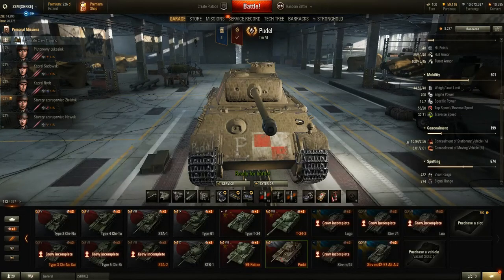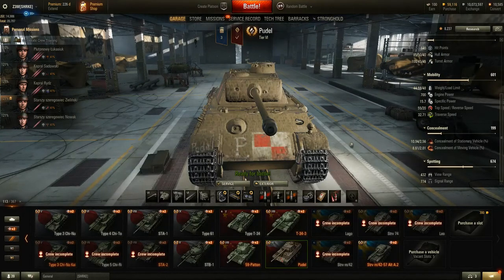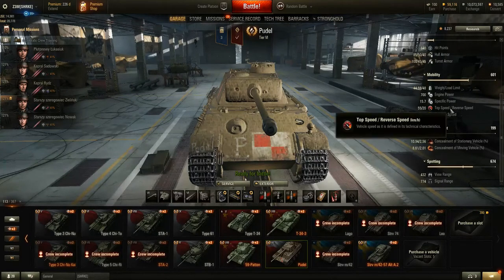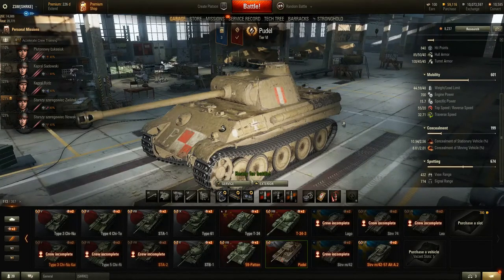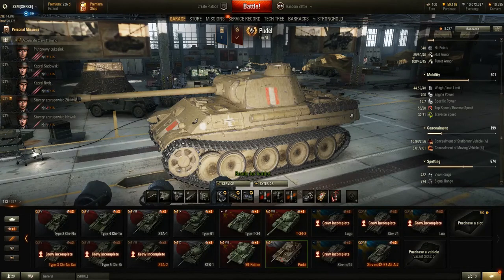Concealment, just assume that you are spotted as soon as you spawn from base. There's nothing to say about that. Same with your mobility. Top speed's 55, which on occasion you do hit. I will give it this: it maneuvers. Yeah, it can get to 55. I mean, it's not terrible, but it's definitely not great.